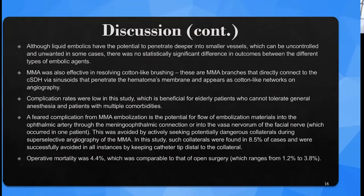Next slide. So as I pointed out to you earlier with the linear regression results, although liquid embolics at times can be quite challenging to work with because they could go into deeper vessels in the brain and can be uncontrolled at times, they did not show any statistical difference in the agents that were used. MMA is also effective at resolving those cotton-like blushing that I showed you earlier on the angiogram. Complications were low in this study, which is quite beneficial, especially for the elderly and those who have comorbidities.